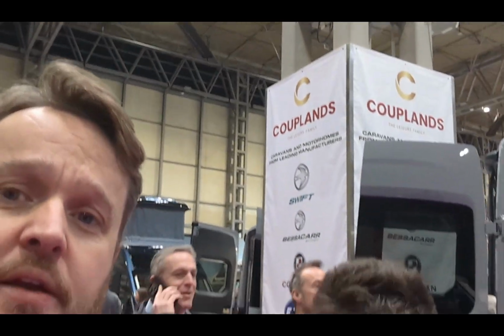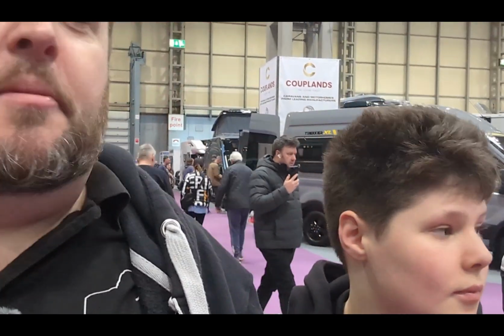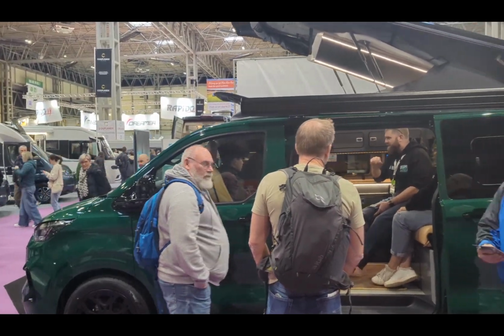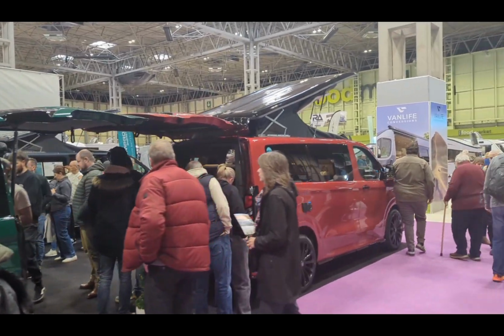So one of the things that we liked about the idea of building our own camper is that we can totally build it how we want it to be. However, what we're learning is that space is a premium. For instance, these smaller van conversions with pop roofs.